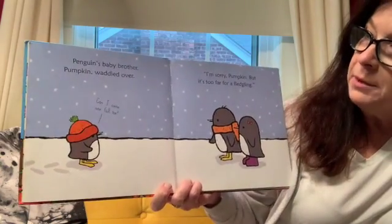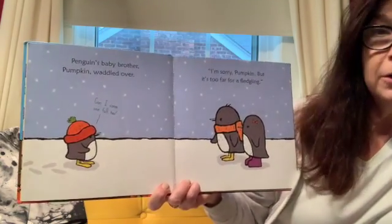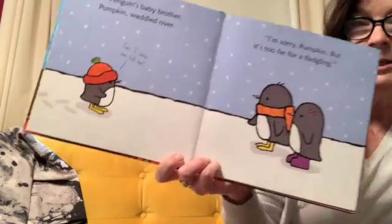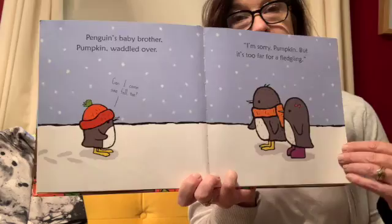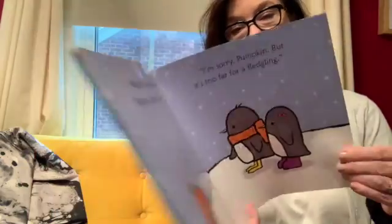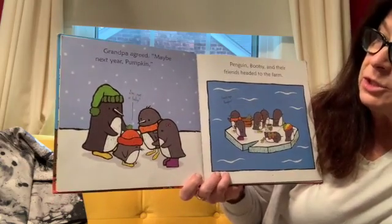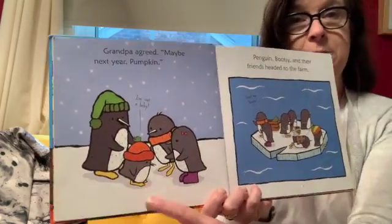Penguin's baby brother Pumpkin waddled over. Can I come see fall too? I'm sorry, Pumpkin, but it's too far for a fledgling. A new baby. Too far for a baby. Grandpa agreed. Maybe next year, Pumpkin. I'm not a baby, Pumpkin says. Oh.